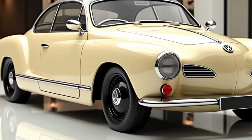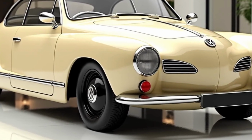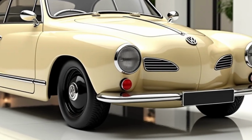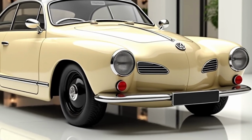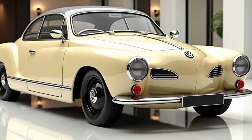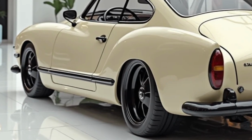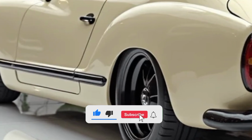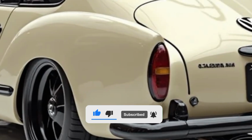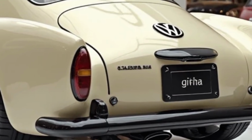Let's talk design. The 2025 Karmann Ghia is an absolute showstopper. It carries the DNA of the original with its swooping curves and low-slung stance, but it's sculpted with modern precision. Sleek LED headlights are molded into a fluid front fascia, and the body lines flow seamlessly from front to rear, giving it a wind-sculpted aesthetic. It feels like it's moving even when it's parked. The signature coupe shape is still there, but now with refined aerodynamics and subtle enhancements, like retractable door handles and a panoramic glass roof that elevates the entire experience.